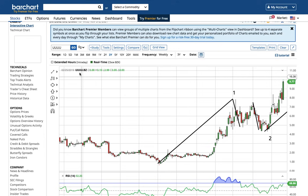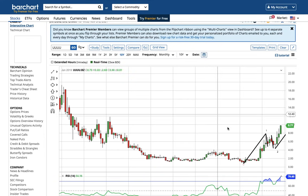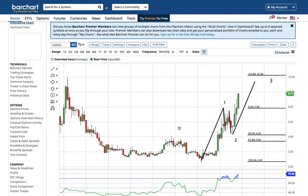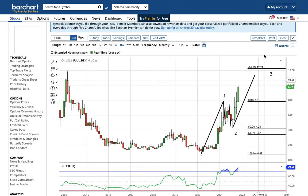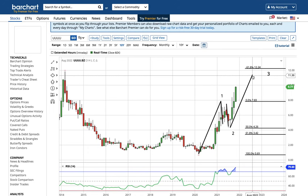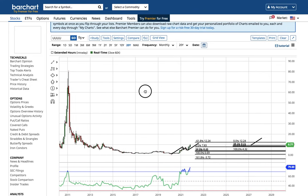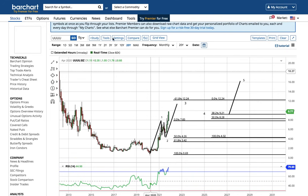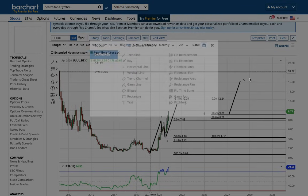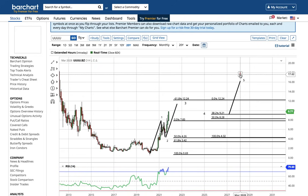Here's uranium fuels. I actually wanted to do CCJ first, but we'll start with uranium fuels. That gives a pretty short-term view of what the uranium sector at least would look like. This is a wave 1 and a wave 2. This is a wave 3 in progress that will end, in my opinion, between 11.40 and 12.24. Then I'm expecting a shallow wave 4 correction that ends between the 38.2% retracement, around 9, and a wave 5 higher that's at least the length of wave 1, placed at the wave 4 low. All in all, waves 1, 2, 3, 4, and 5 should take uranium fuels to 16. In my opinion, that would complete a large wave 1.